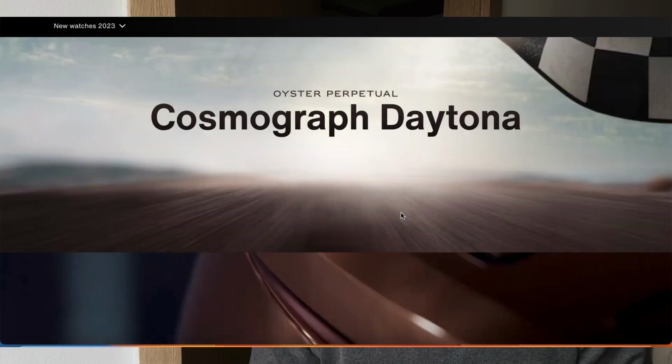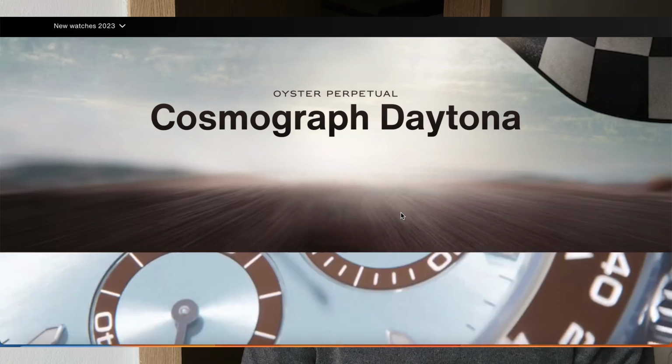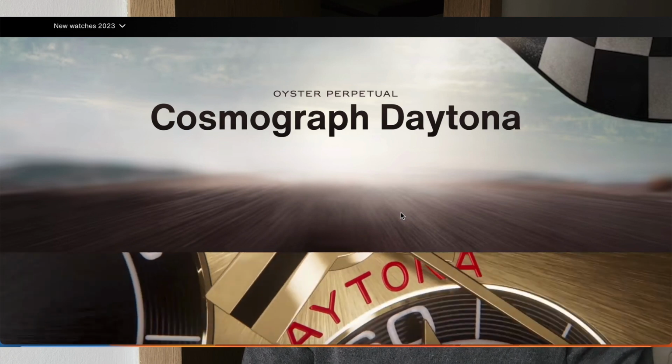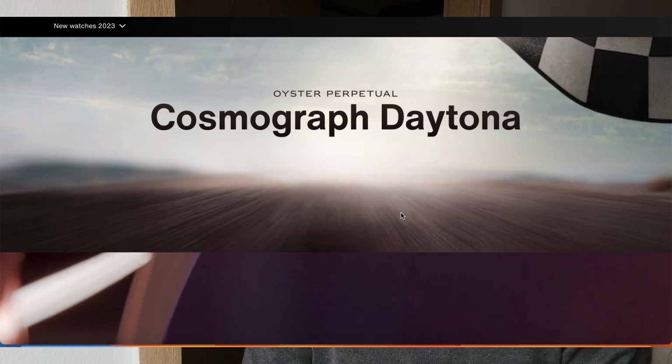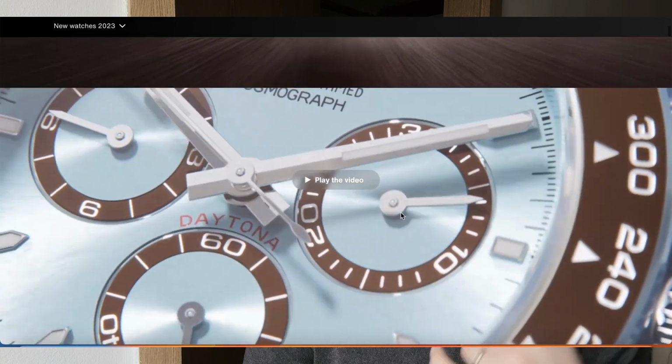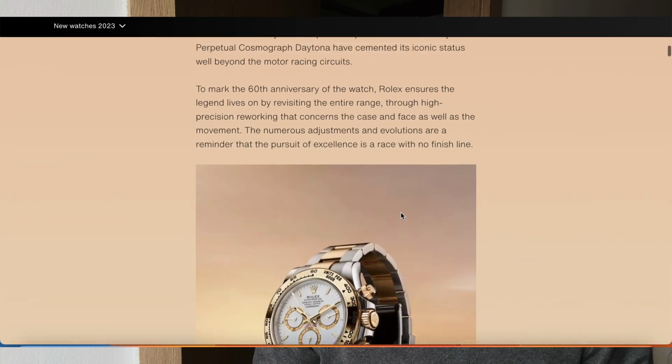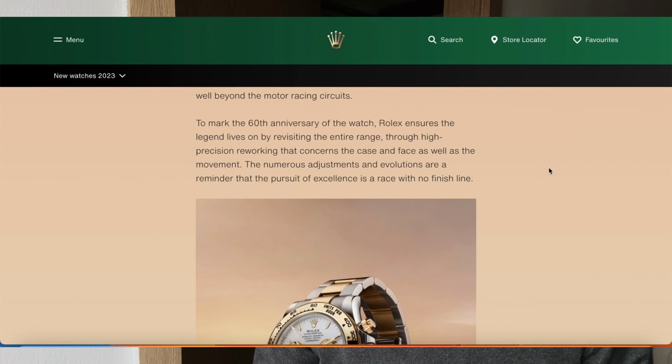Hey guys, today we have not only Tudor but also new Rolex releases. So this is a major year for Rolex. There's the 60th anniversary of the Daytona, and this morning they dropped major new releases. I'm going to click on Daytona first, and yeah, they say it's the 60th anniversary. They did some reworking regarding the face, case, as well as the movement.